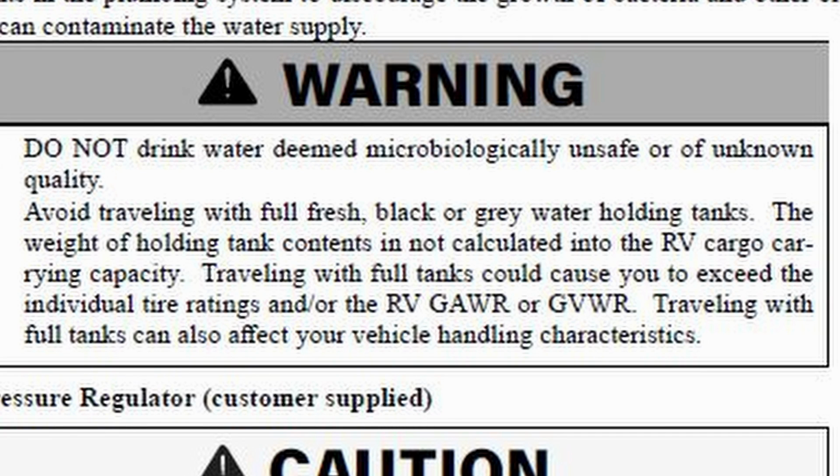Now, the manual excerpt the Jayco rep shared advised only about traveling with full fresh, black, or gray tanks. And the reasoning was that the weight of the water is not calculated as part of the RV's gross weight rating, which could cause you to be overweight on your axles or your tires. The manual also stated that full tanks could change your RV's handling characteristics. It doesn't say anything, though, about voiding the warranty or that the tank supports cannot handle being full while driving.